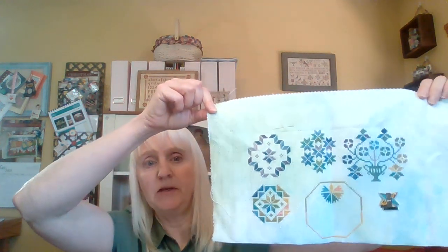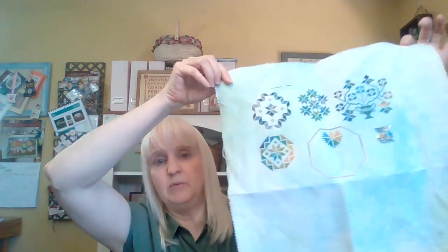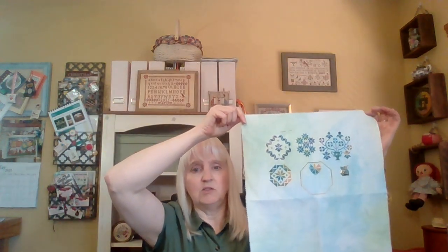And I'm stitching this on a DMC printed fabric that I purchased from Michaels. So it's got some blue and green. It's a very pretty fabric. It's a 14 count. And this is where I'm at.